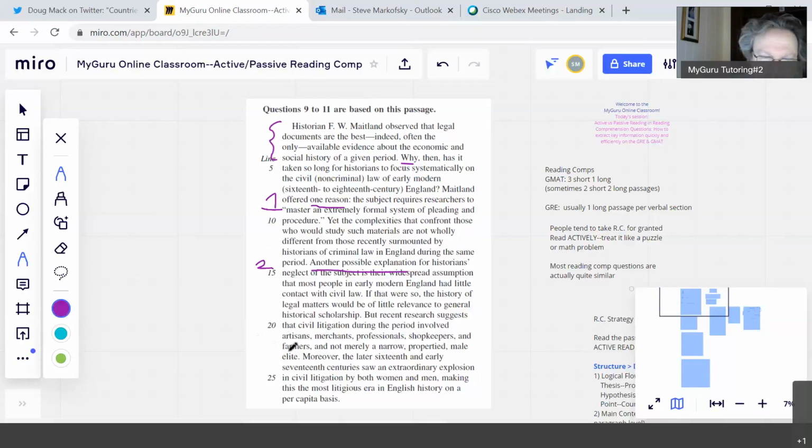And then he offers another reason for his proposal two. Again, words like "moreover" are helpful, right? So actually, not only was it applicable, but there was a huge increase in it in the 16th century. So he has not answered the question, which is fine. Presumably it might be answered in the actual text somewhere else, if you look on Google.